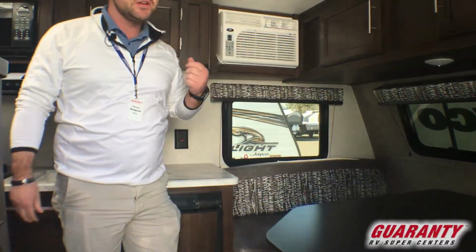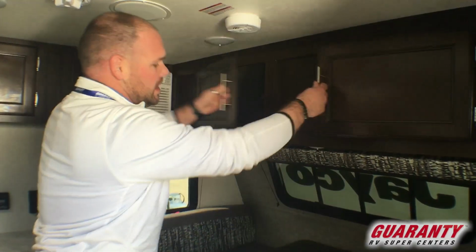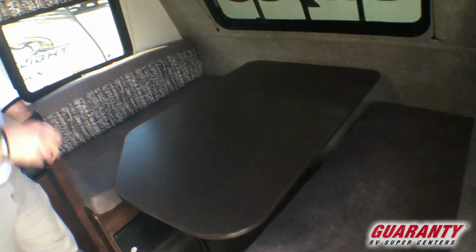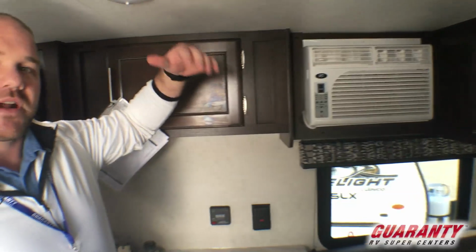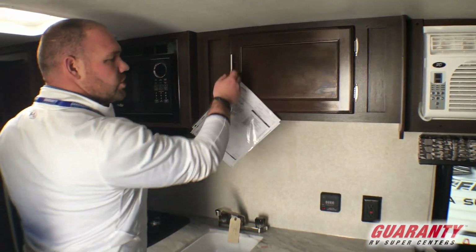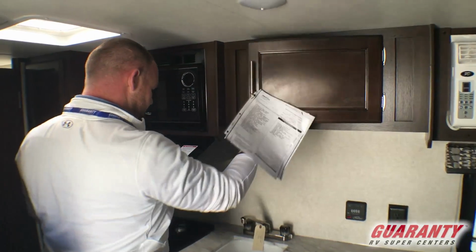In such a small trailer, you still have quite a bit of storage. You've got storage up here above the dinette. Speaking of the dinette, this dinette does fold down and this becomes your main bed. Okay, you've got an air conditioner up here on the side. Nice thing about that is it doesn't add extra height to the unit. Plus, if there was ever a problem with that, you go down to your local hardware store and pick up a new one. More storage up here.